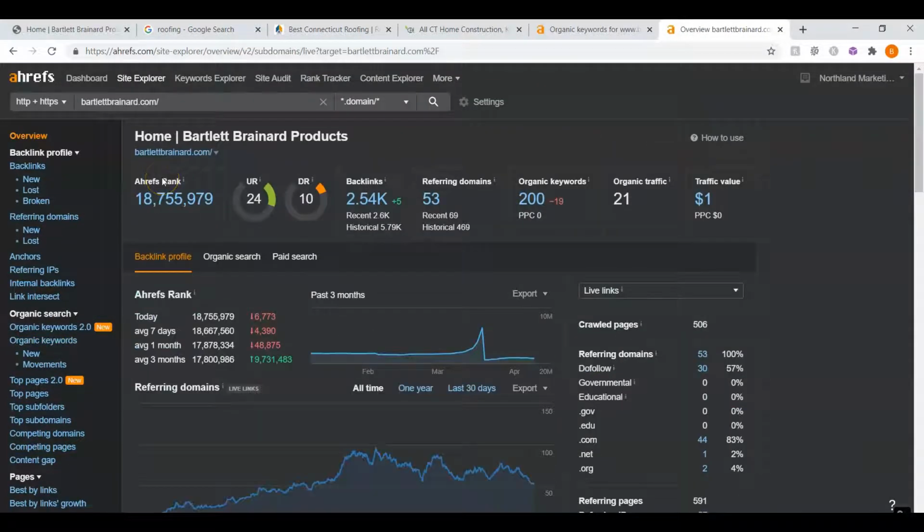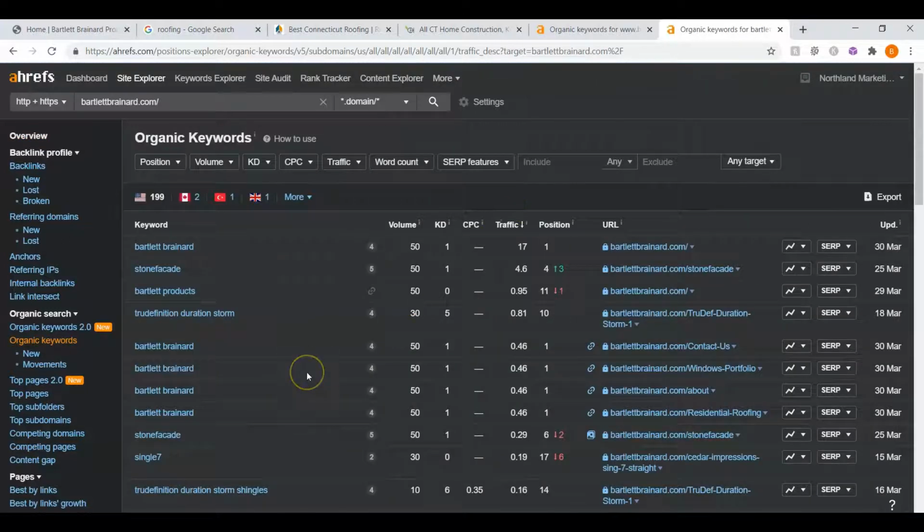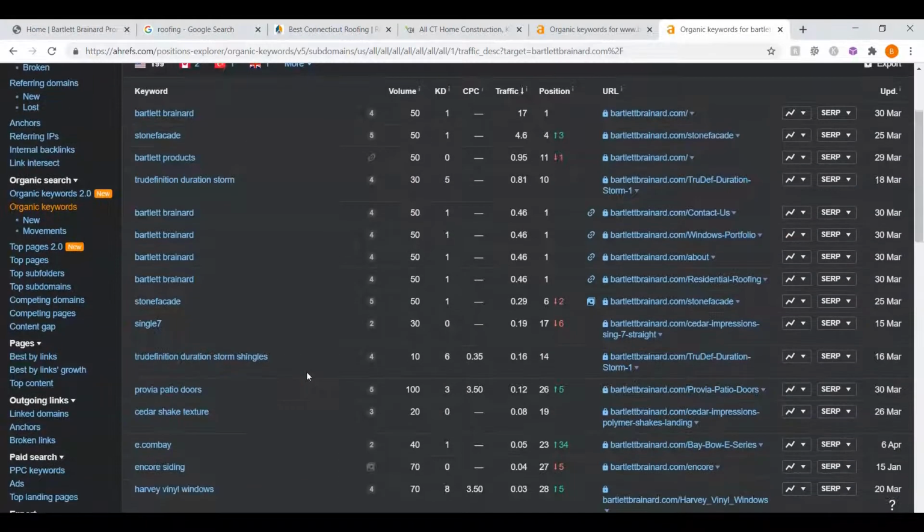When we go over your website's ratings, we can see you have a 24 for your UR, which is pretty good. You have a 10 for your DR, it's a little low. It shows you have 2,000 backlinks, but it only comes from 53 websites. And 30 of those websites are powerful, which tells me that these might be a little spammy, which is why it's a little low. You have 200 overall keywords.